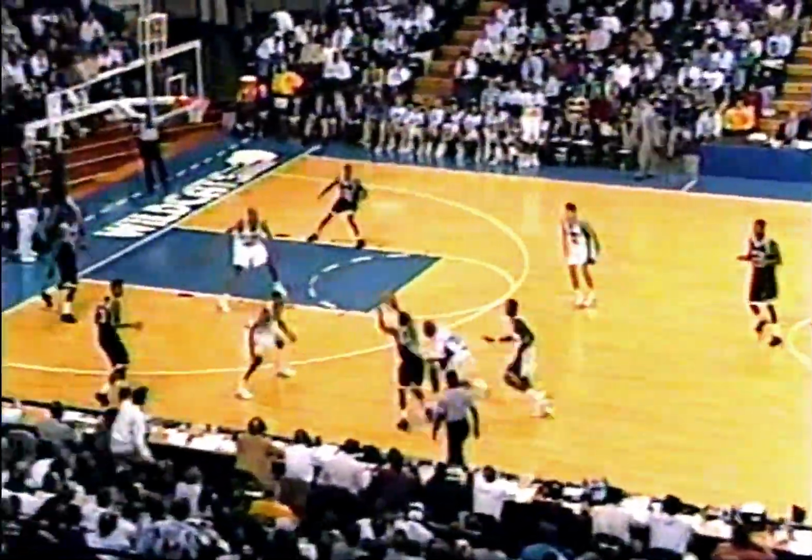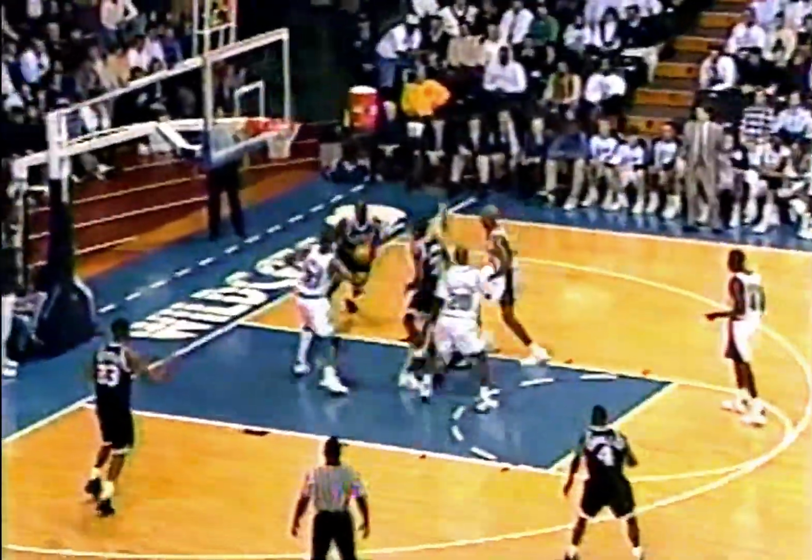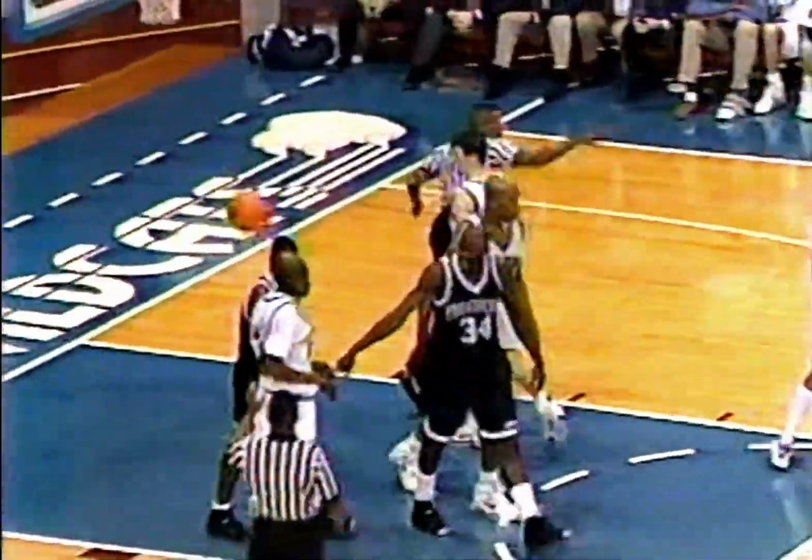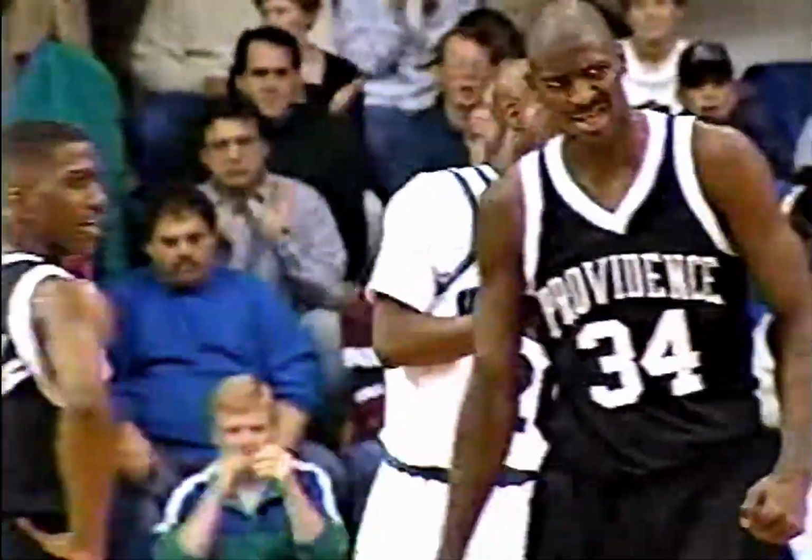Outcast by 1. Nice ball handling. Michael Brown did a good job to save that one. Nice dish. Michael Brown takes it right back. Delayed call, but they're going to throw the jump ball. And possession to Villanova. Good hustle by Alvin Williams.